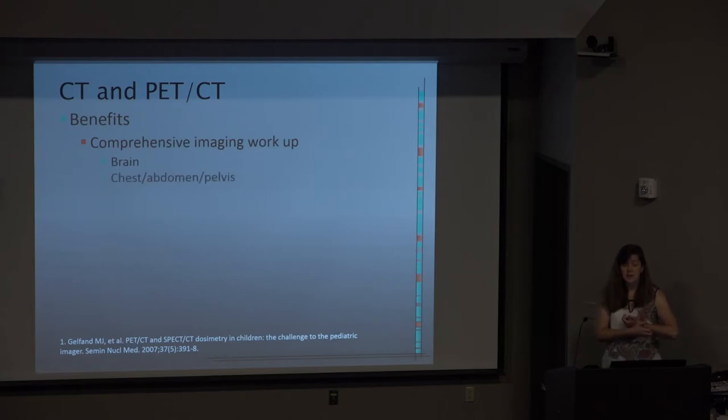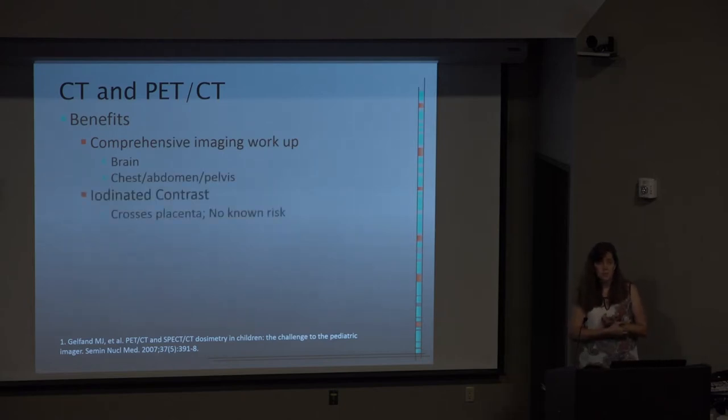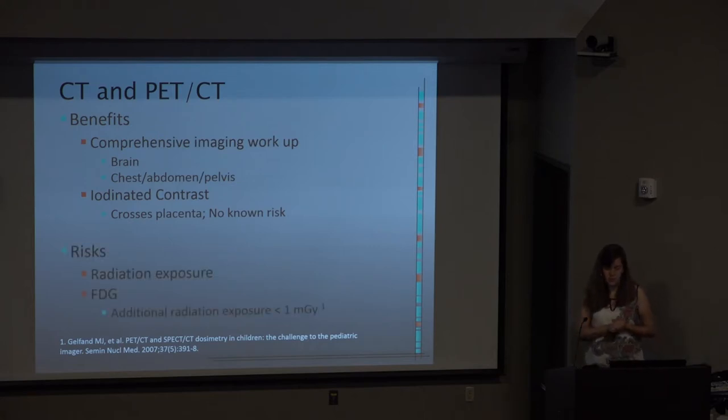CT, from a benefit standpoint, it's much more comprehensive. It can see the lungs, it can see the brain. You can use contrast because contrast, iodinated contrast, is safe with no known risks, even though it does cross the placenta. But there's risks with CT. So radiation is the main risk. And so let's look at the radiation risk.